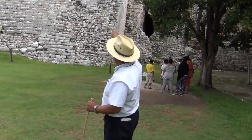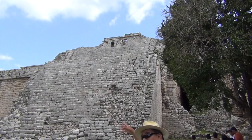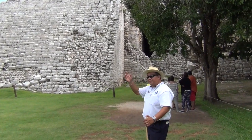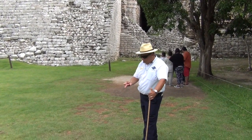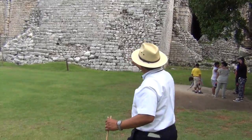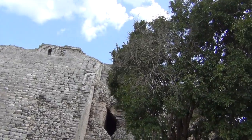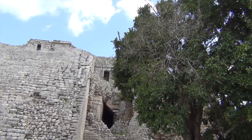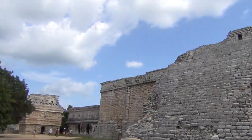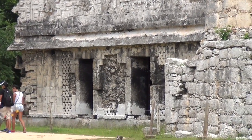But for decoration, the Maya most of the time put pieces of obsidian, incrustations of obsidian, on top of the buildings. And at one time, all the temples had beautiful paintings, beautiful colors: blue, yellow, green, black, red, all at one time. Now, if you please take a look up there. If we move a little bit over here, see the doorway on top? There's one doorway, a small room in there. There are more rooms upstairs. Take a look here at the left side of the building. Other doorways. Trying to explain this to you.